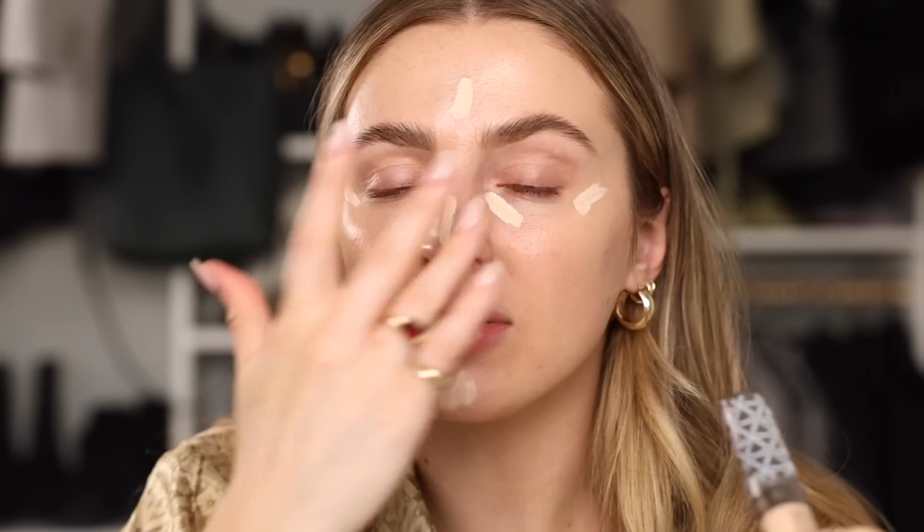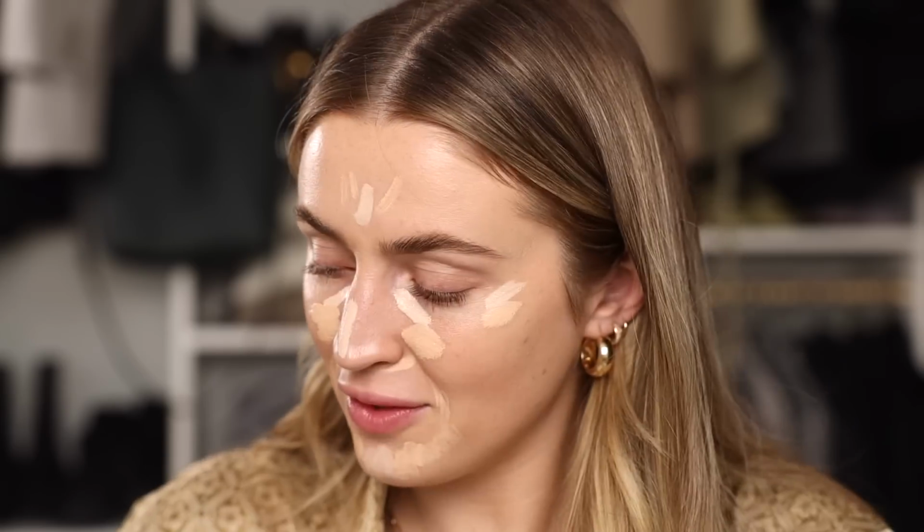I kind of just wanted to continue on with the little concealer face mapping that I've been doing lately. So I'm gonna start with this. Ooh, yeah, she's pale. That is light. But we'll just do a little bit of a highlighting touch here, like so. I don't know if I trust this sponge. Dang it. Let's blend out the concealer and see how it looks.